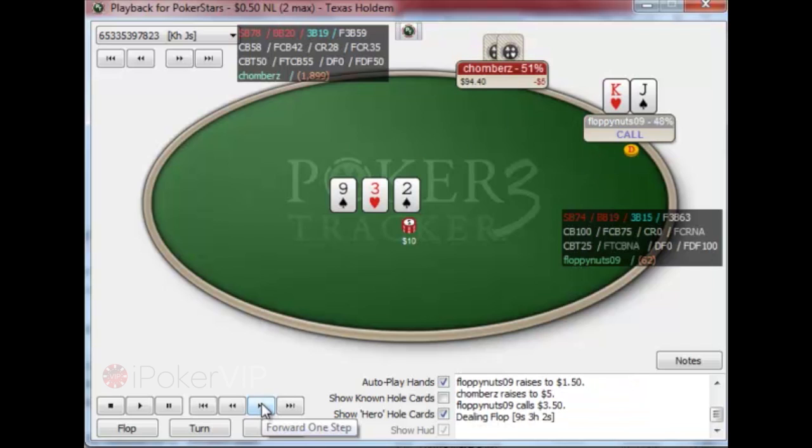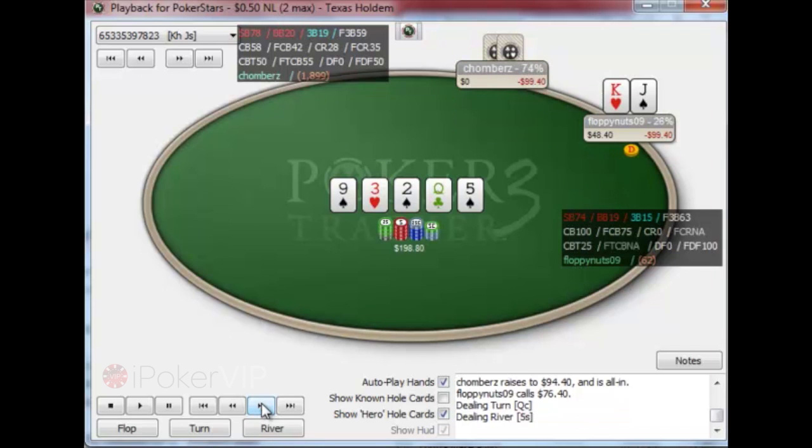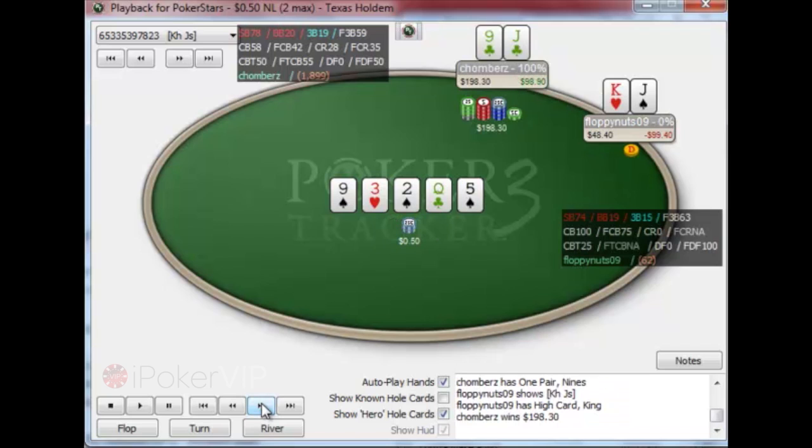King Jack, standard defend. He goes ahead and c-bets 7 into 18, and I was just on pure monkey tilt at this stage because I think it was after that Queen 4, and I just go ahead and call and hopefully spike something, but I don't. That's just terrible. But the King High there is good a lot of the time. In saying that, he does have a lot of draws in his range there, but still terrible play.